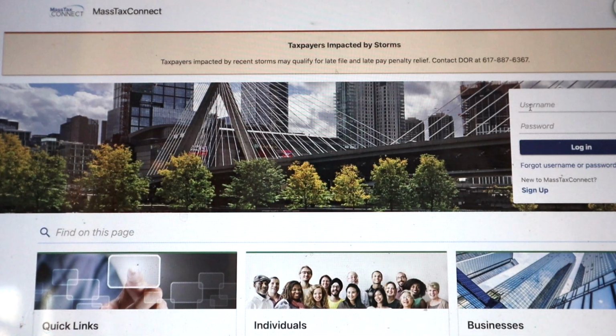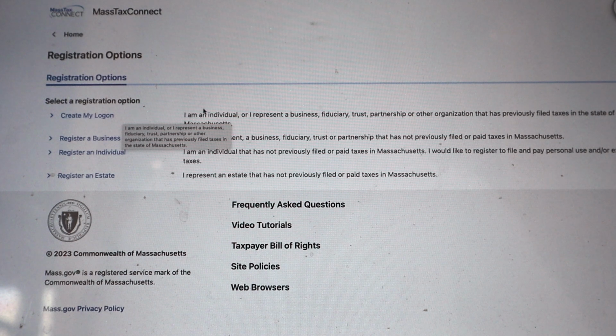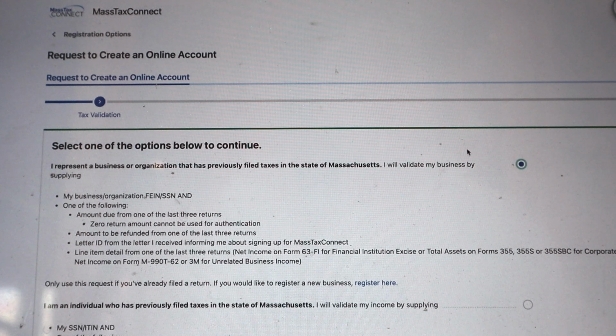Let's see, I just clicked sign up. Mass Tax Connect. Okay, so the first one is create my logon. So I do the first one. Oh, there's the circle. Okay, that's helpful. All right. I represent a business. Okay, and then click next.